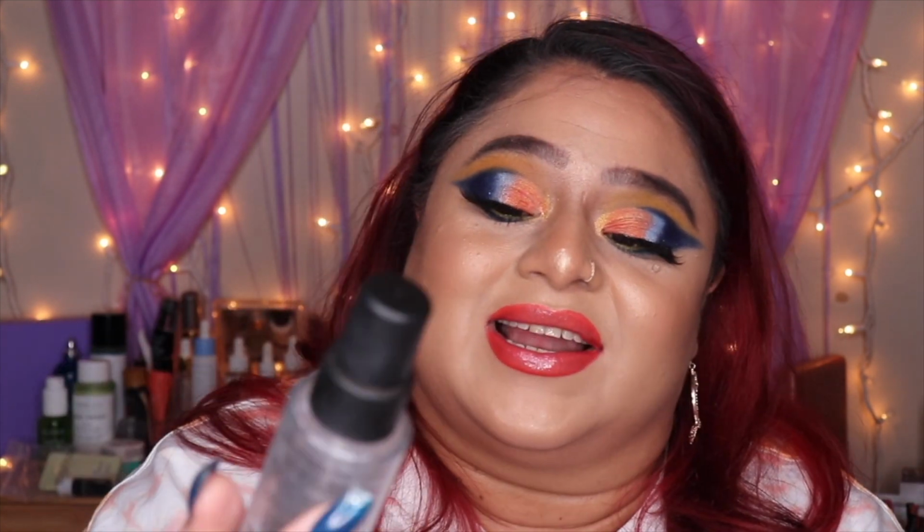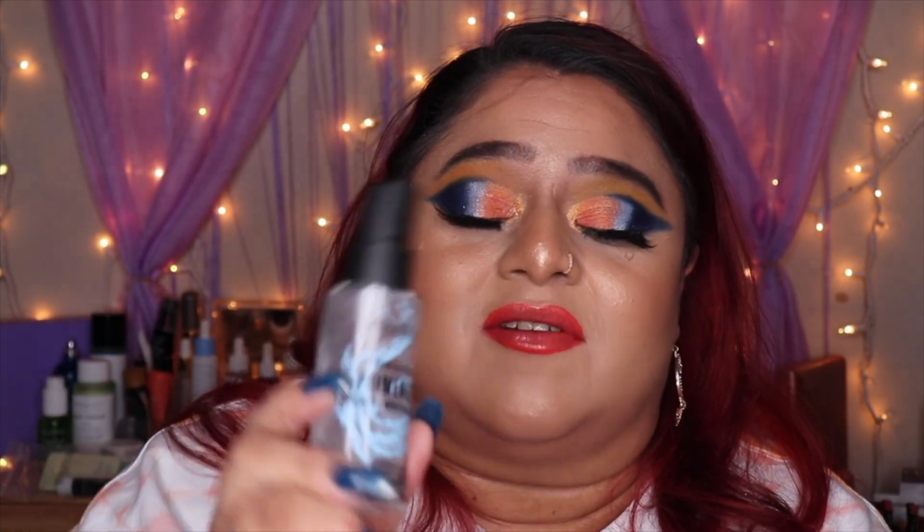What I like about this one is that it is a moisturizer and a primer in one. So I did like that about it. It did feel creamy. It's more like a water-based consistency. It's not too thick. It's not too thin. It feels good on your skin. Very hydrating. Not as hydrating as the Tarte one, but it still feels good. I do like it, and I feel like it actually does help with my pores. I did like that one, and I would repurchase it.